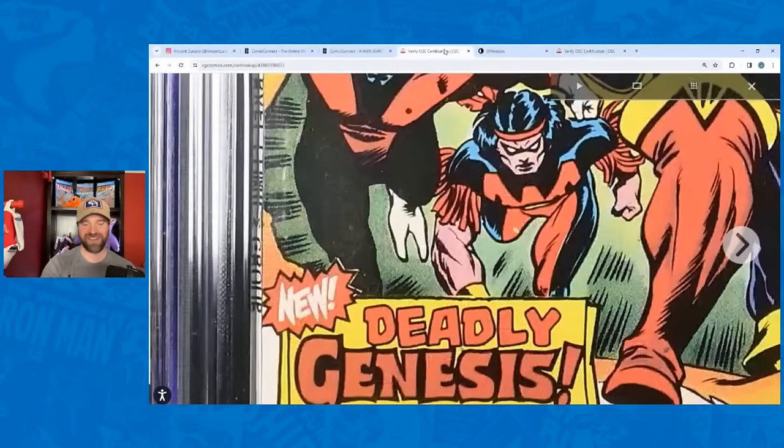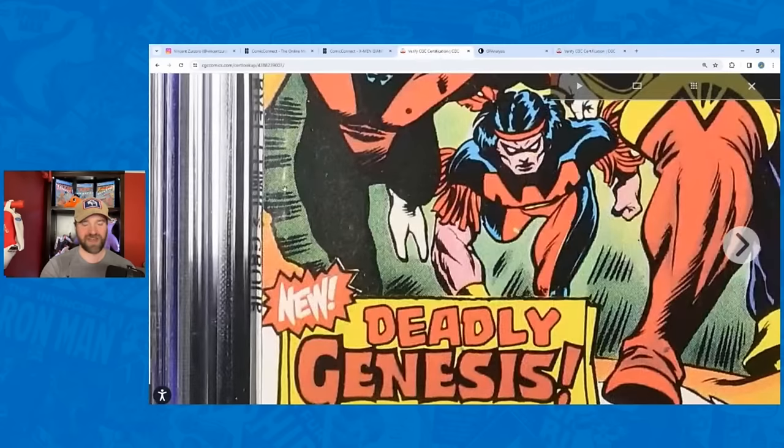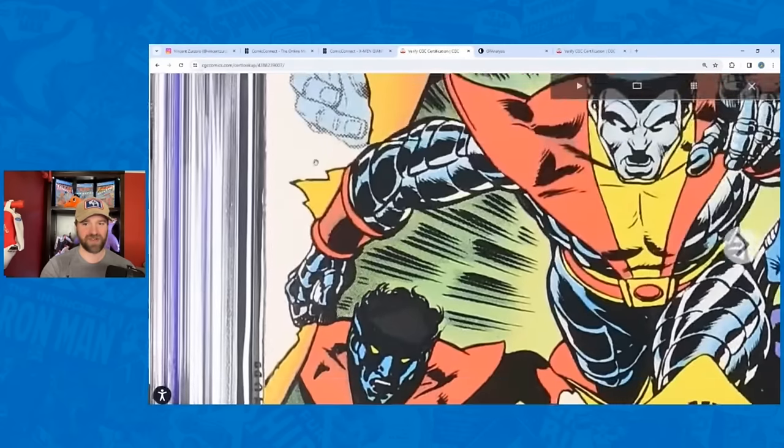What do you think? I almost feel like the 9.8 looks a little lighter than the one on the 9.9. Like this almost feels like it pushed through on the 9.9, versus the 9.8, which feels pretty light on the color rub there.